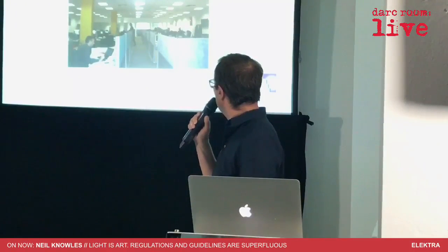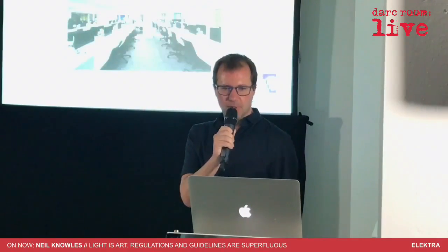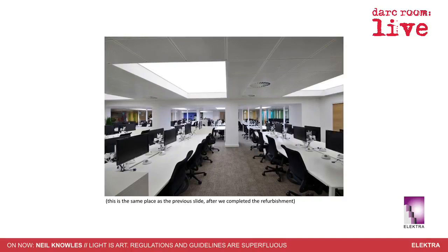This is a project we got involved in, and they asked us to redo it. And the next slide is what we changed it into, which is much nicer. Exactly the same place, pretty much the same viewpoint. If you look at it, you can see the columns are the same, and the same kind of light levels, but it's not the light levels that make the lighting design. It's the design, the whole integration with the architecture, the approach, the color temperature, everything else.